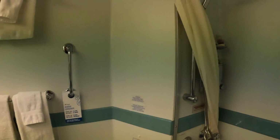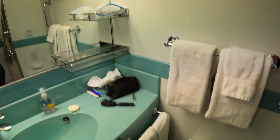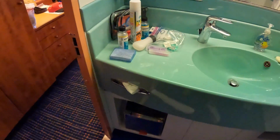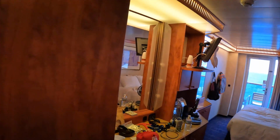Standard bathroom. You got your shower with like a massager and a jet on it. Standard shower. You got shower gel and shampoo. All the towels here. Toilet paper, a mirror, and ours has stuff on it because we've been in here already. There's tissue, and there is an outlet for shavers up here, and there are 2 more racks right here, or hangers for your towels.